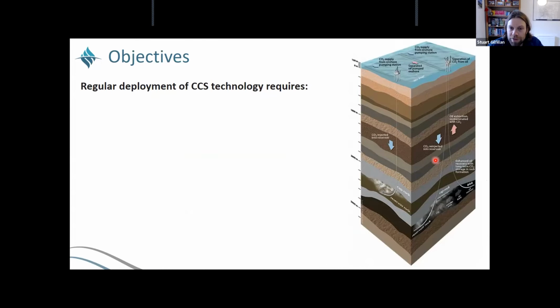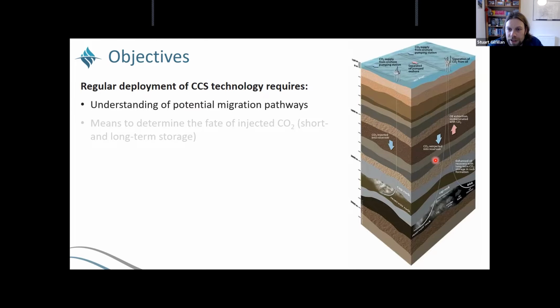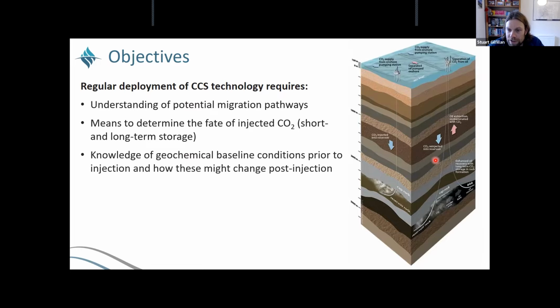So part of all of this session is about how we can learn from test sites into regular deployment of CCS technology. And some of these test sites, or this test site in particular, is interested in understanding the potential migration pathways of CO2. Obviously, we're always interested in the means to determine the fate of injected CO2, both in the short and the longer term. And knowledge of geochemical baseline conditions prior to injection and how these can change post-injection is also pretty important in terms of understanding what we can do and how we can determine what's going on in the subsurface.